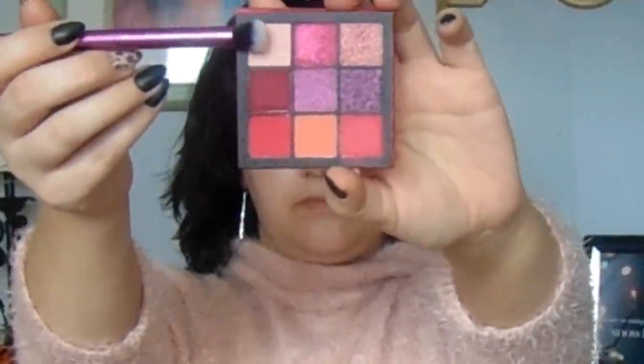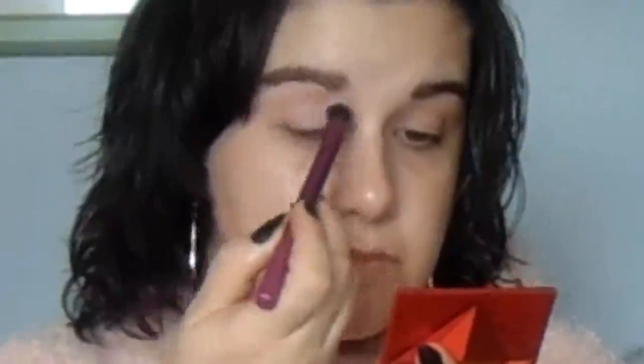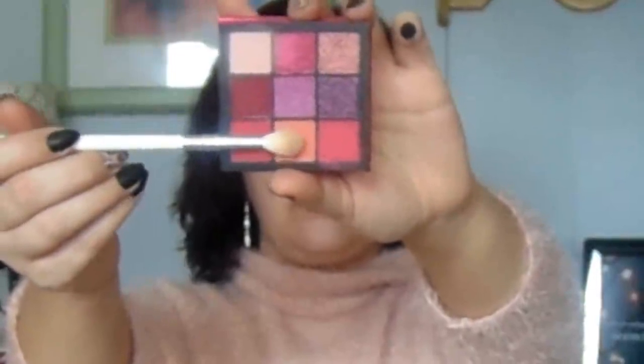I'm going to start it off with the light pink shade from the Huda Beauty palette as my base and place this all over my lid and up to my brow bone. For my transition shade, I'm going to use the orangey pink shade from the same palette, and I'm going to blend it out with a fluffy blending brush.